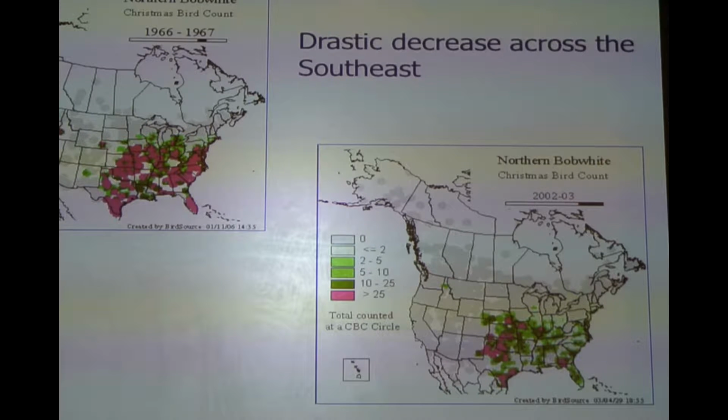And I'm showing you now two different maps of bobwhite abundance and distribution. This is from Christmas bird count data in the late 1960s, showing where it was abundant, especially in the purple areas here. And this is more recent Christmas bird count data from 2002 to 2003, and you can see there are a few holdout spots where it's as abundant as it used to be, but all through here we've lost the bobwhite in a lot of places where it used to be abundant. And these are the kinds of data that we have from Christmas bird count data, but eBird is helping to create these kinds of data for lots of kinds of species, not just for the Christmas period, the winter time, but also for other times of the year as well.